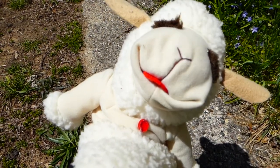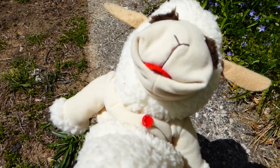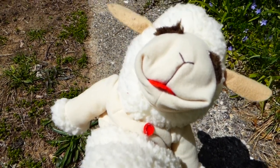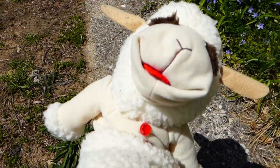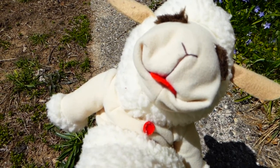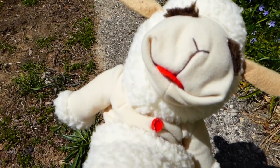I want to look for pretty things outside. I would like to do that too. You know, Lamb Chops, art is about looking, not just making. Oh, well, let's look. What do you want to look at? Well, let's see what's around us, okay?